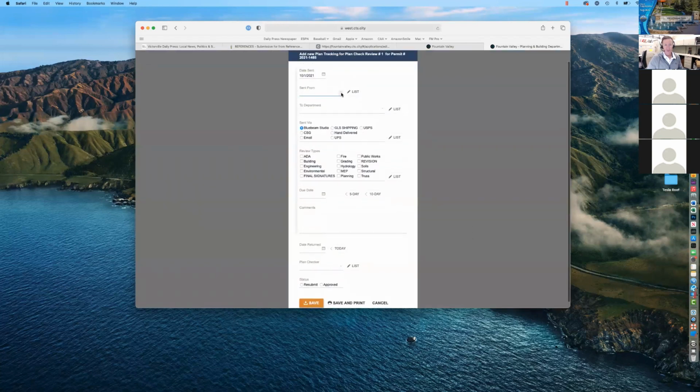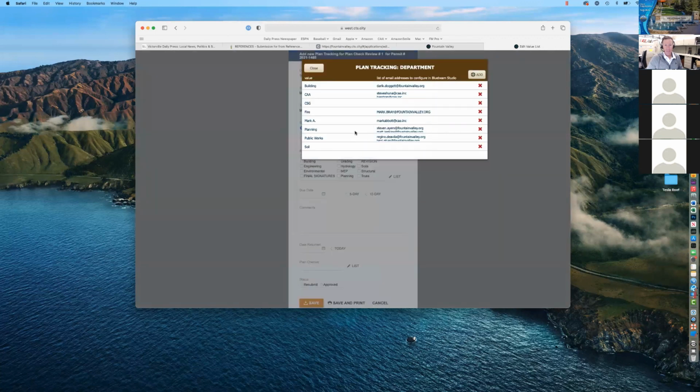So if I was acting as the permit tech, as Mark or Karen, I'd say sent from Mark and to department. I have a demo in here for me, so it's going to be sent to me, but for you all, it's going to be sent to your department. Public Works. Let's see who's all in here. Gino, Gustavo, Terry, Joseph, and so I probably need to put Ramsey in here, and whoever else. Probably need to put Marco in here.